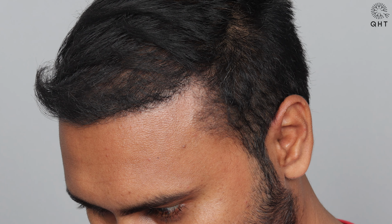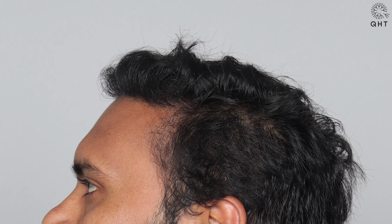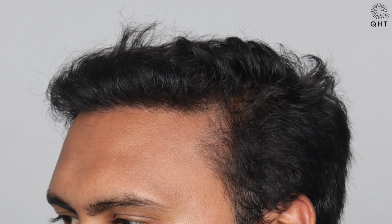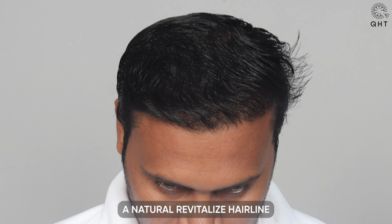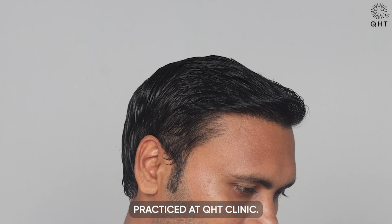And the blend of transplanted and non-transplanted hairs was flawless. The donor area bore no traces of surgery. The result? A new lease of life for our patient. A natural, revitalized hairline that speaks volumes of the meticulous care and state-of-the-art techniques practiced at QHT Clinic.